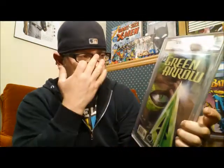And then this next one actually has meaning to me. It is the number one issue of quite possibly my favorite run of comics. I know for a fact it's my favorite run of this character, and that is Green Arrow. This is the number one issue of the Quiver run done by Kevin Smith. If you haven't read the Quiver run of Green Arrow, you really, really should. It is fantastic. And like I said, it's probably my favorite run of comics. So yeah, I picked this up. It is a 9.6. You see right there.